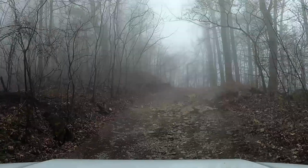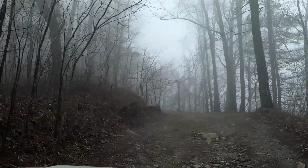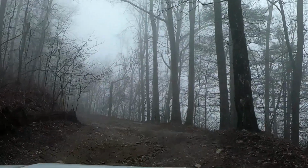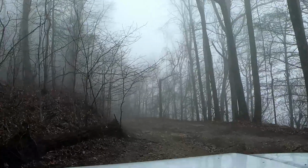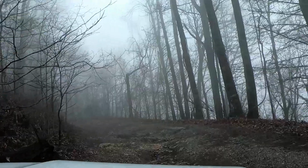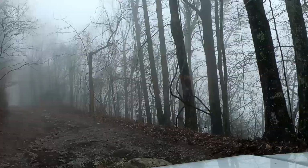I probably didn't really need four-wheel drive on Tray Mountain or much of the Georgia Traverse, actually, but in this section, I did put it in four high for much of Tray Mountain just because of the weather. I didn't want to have any wheel slippage, so again, I'm in four high for much of this section along Tray Mountain.